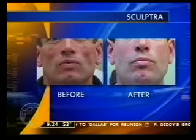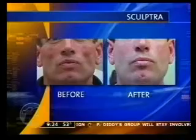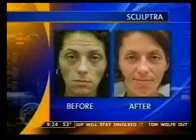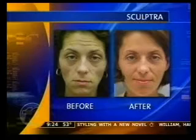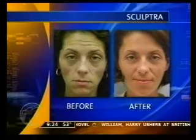Talk about that and how far we are away here in the U.S. In the U.S., the clinical trials are underway for the cosmetic use. This one's amazing. Right, look at this. She looks much better. I mean, there's no doubt about it.